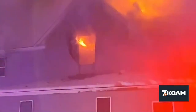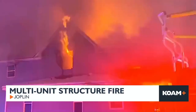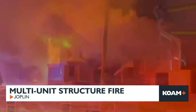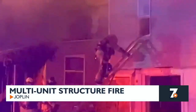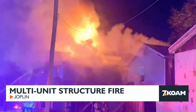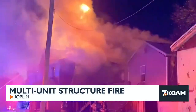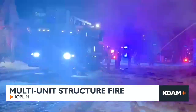Elise? Chris, thanks. Well, Joplin first responders battled a fire at a 2-story residence in Joplin Saturday morning. Just before 6 a.m. Saturday, reports of a fire came in for a residence with multiple units on South Connor in Joplin. Joplin Fire, Police, and Mets ambulance responded. No one was located inside the structure. Firefighters were unable to get the flames under control quickly. The Joplin Fire Marshal arrived on scene to initiate an investigation into the fire.